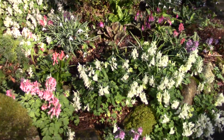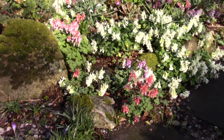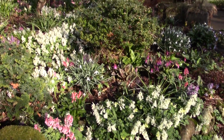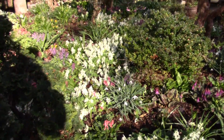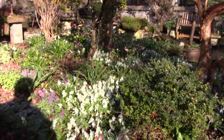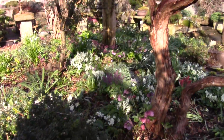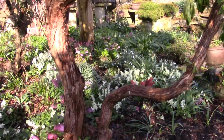Shouldn't take too long with Corydalis, but they just are so wonderful. And the beauty of them is they come up and they come up quickly. They carpet the ground, and then they go away as quickly. Within about a month, they'll be gone, back underground.